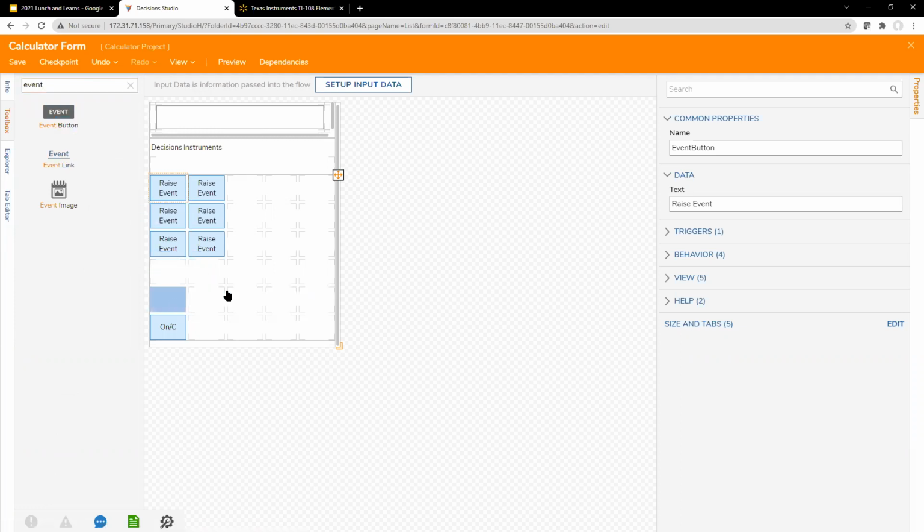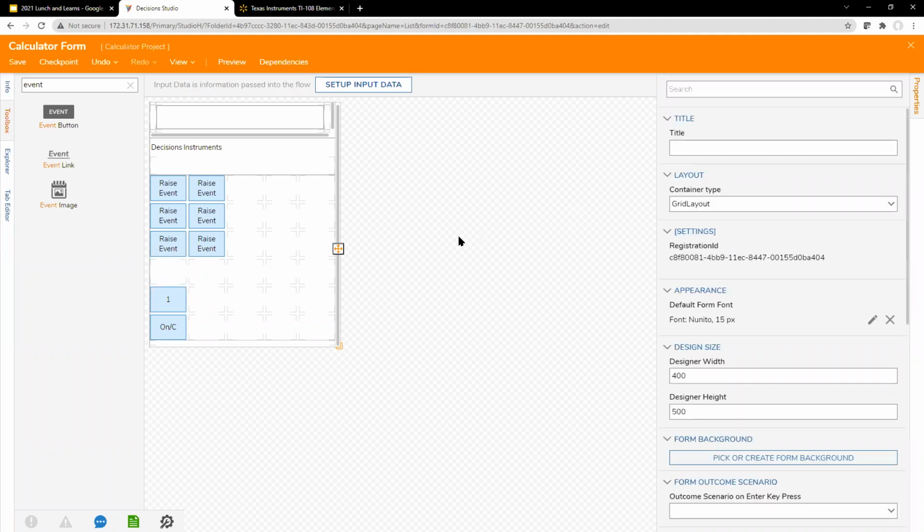All I want to do is make it so that when I click this button, and it's going to say, this is just going to be the number 1. That's where the 1 key goes. I want it so that when I click that, the number 1 shows up in my screen. Okay. So I've got my event button. I'm going to go ahead and I'm just going to open up another tab. Oh, and I'm going to save this one because anytime I'm doing work, I want to make sure it doesn't disappear. So I'm going to hit save.